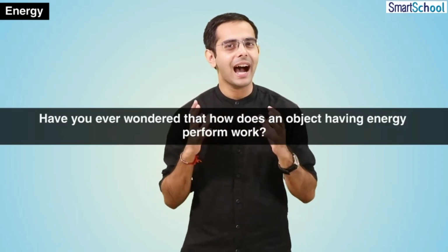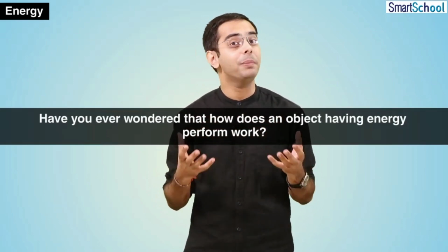Now, we all know that if a body has energy, it has the capacity for doing work. But have you ever wondered how an object having energy performs work? Well, if an object that possesses energy exerts force on another object, then the energy gets transformed or transferred from the former to the latter.